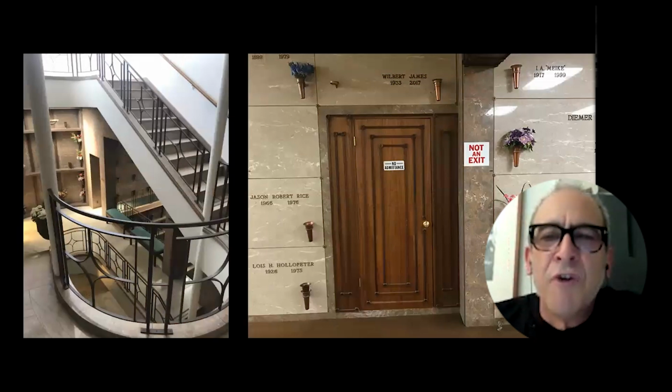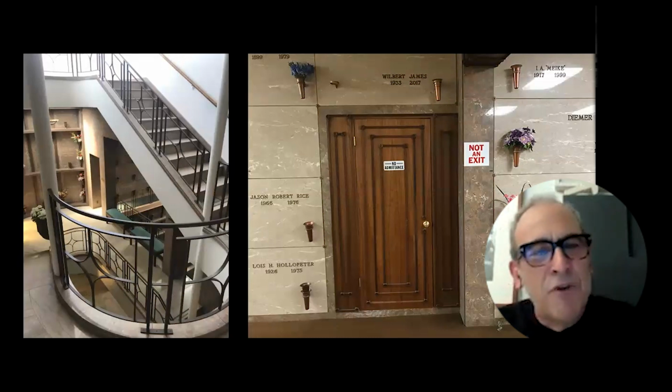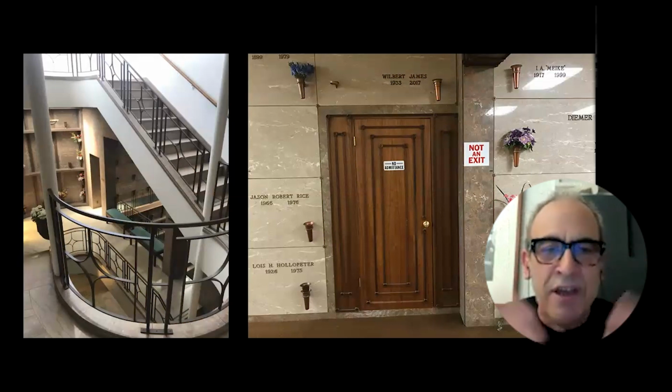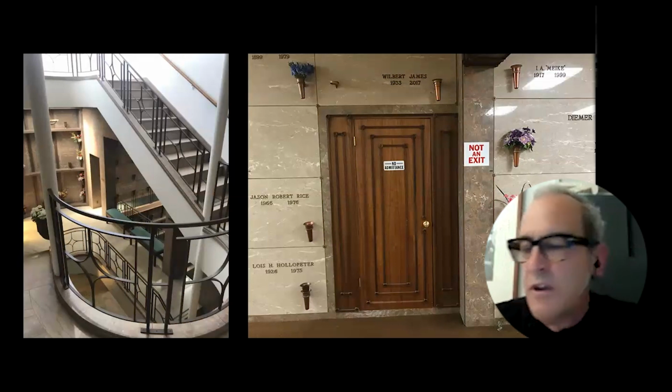Sorry, this was a little joke: not an exit, no admittance. Also, the stairwell. I'm going to get a better view when I go back and visit another time, but it's like Squid Game. It's like an Escher drawing. It just keeps repeating and repeating and repeating.